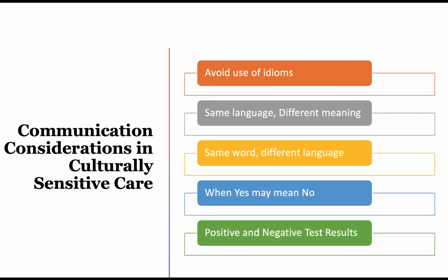And the next is communication considerations in culturally sensitive care. Avoid the use of idioms. Just saying, to be honest with you, those things are really confusing, especially if you're a second language learner. You don't want to use idioms or common phrases because they can be culturally misinterpreted. The same language, different meaning. In the Philippines, a rice cake means, if I used a certain word, it means something completely different to an Asian culture. So you want to be careful about using those.